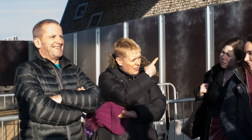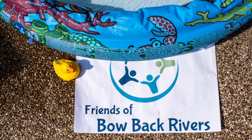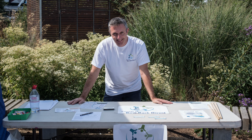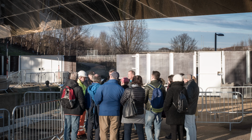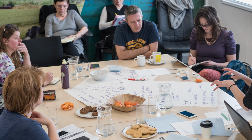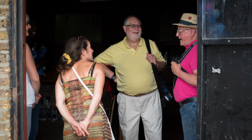They are so knowledgeable. The Friends of Bow Back Rivers is a volunteer group set up to support interpretation of the canal and waterway system. I like volunteering where you are part of something more than just turning up for a day. It was a learning curve for us to what we're going to be expected to provide to the public.